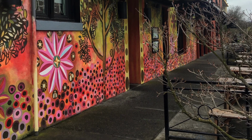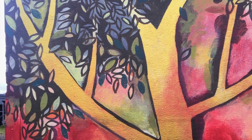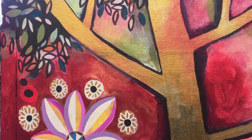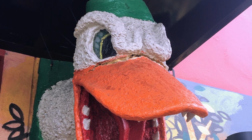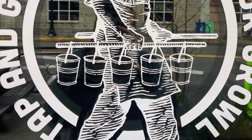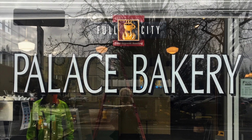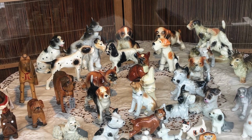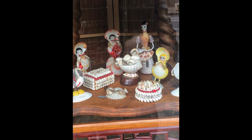This is downtown Eugene. I've now come off the butte and I'm walking towards the Palace Bakery. And there's an antique store that we walk by. I love to go window shopping.